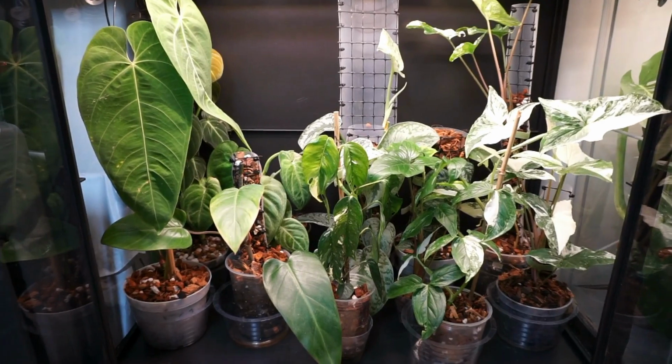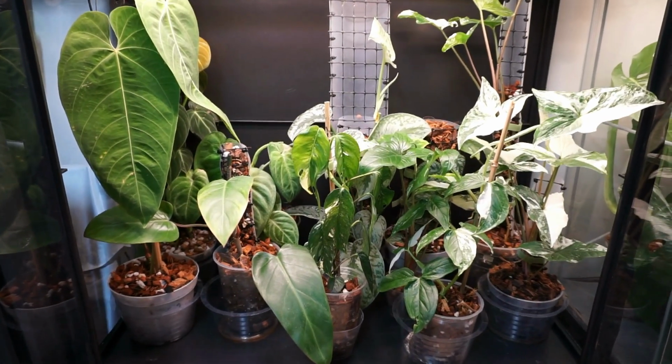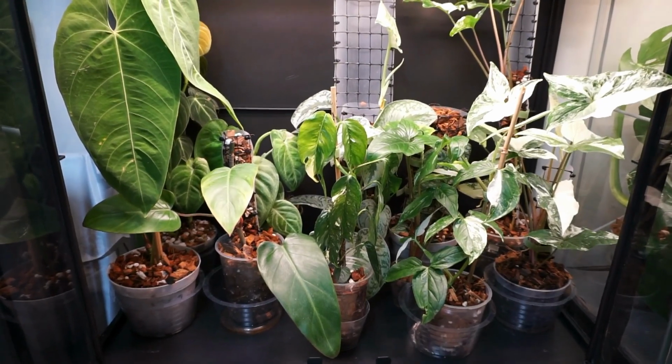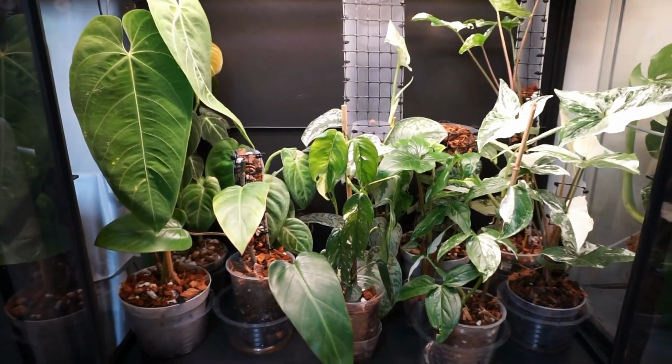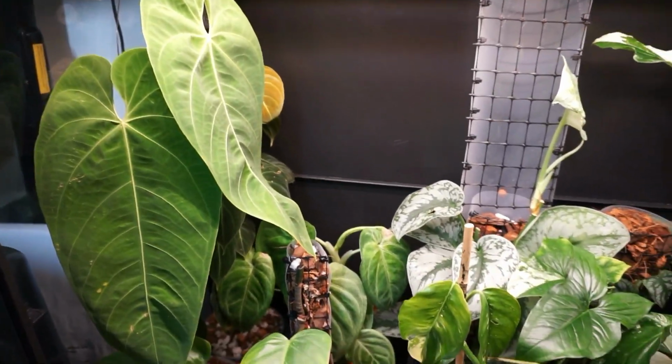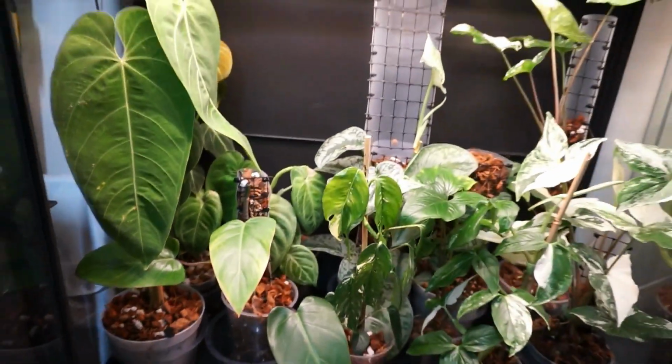I kept the bottom pretty much the same. I have all the moss posts still down here. This is the only cabinet I have that really can fit all of them in one place because, you know, these moss posts take up a lot of space. I also put in the new Anthurium I got right here. It is very tall, so it kind of fits perfectly.